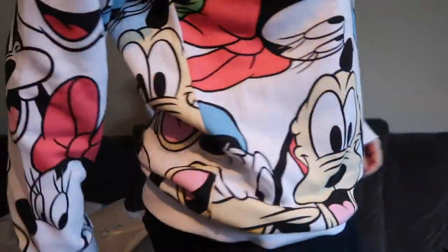Actually, I tell a lie, it's not my last item. I'm actually wearing something I bought. So this is a jumper I bought there that I'm wearing today. It's just got little different characters on it. It's really comfy. So that's my last thing. I think that was £10. So I hope you enjoy my haul.